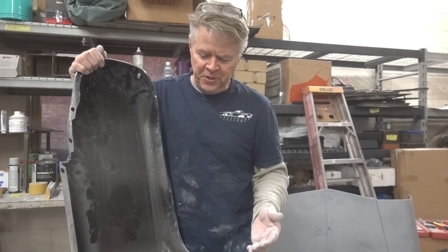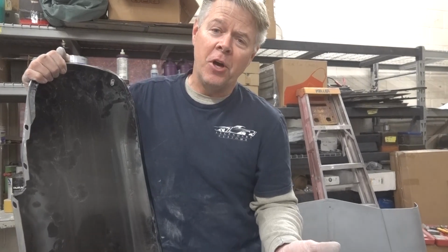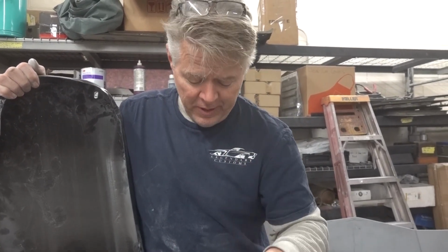So here we are at Legendary Customs. This is the 1955 Willys truck. And as you know, it's going to be a custom. But I want you to know, this is not our custom.